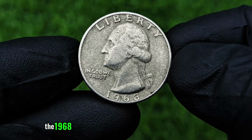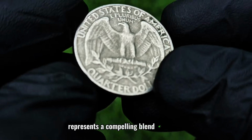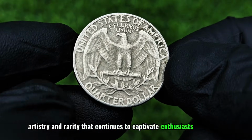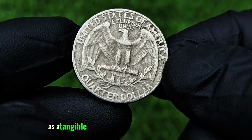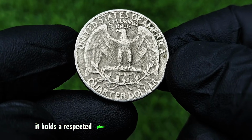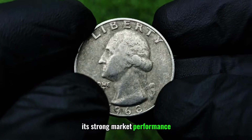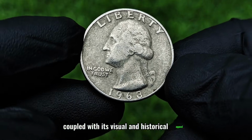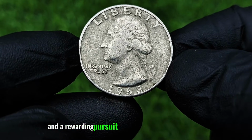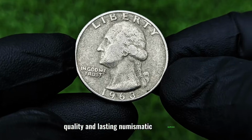The 1968 Washington Quarter dollar without a mint mark represents a compelling blend of history, artistry, and rarity that continues to captivate enthusiasts worldwide. As a tangible connection to a pivotal era in U.S. coinage, it holds a respected place among modern American collectibles. Its strong market performance, coupled with its visual and historical appeal, reinforces its status as a prized treasure and a rewarding pursuit for collectors who value depth, quality, and lasting numismatic significance.